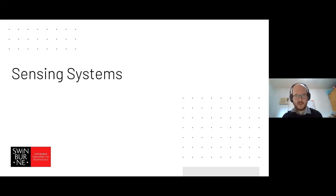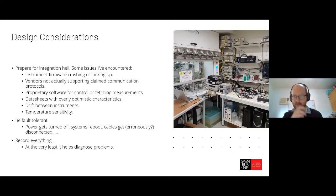Okay, so I just wanted to have a couple of notes on just sensing systems in general. If you are in the situation where you are establishing a sensing laboratory, there's really a lot of things to be aware of. It really is integration hell. The job is basically connecting a whole lot of disparate instruments together into a single cohesive system, and then taking different measurements from different instruments, controlling different parts of that system in a coordinated fashion.